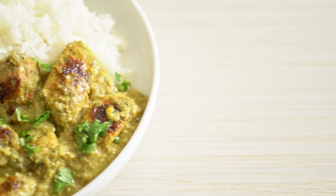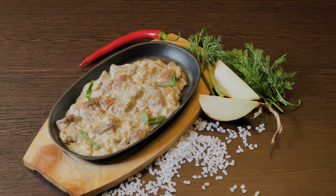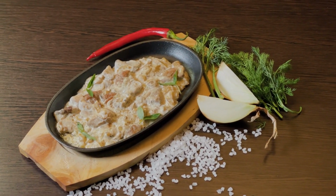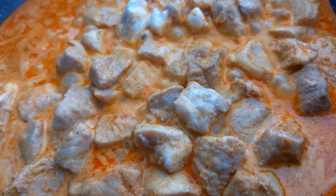Healthier alternatives for creamy chicken. Who says creamy chicken has to be heavy? With a few smart swaps, you can enjoy the same satisfying texture and flavor while cutting back on calories and fat. These alternatives prove that healthy doesn't mean bland or boring.